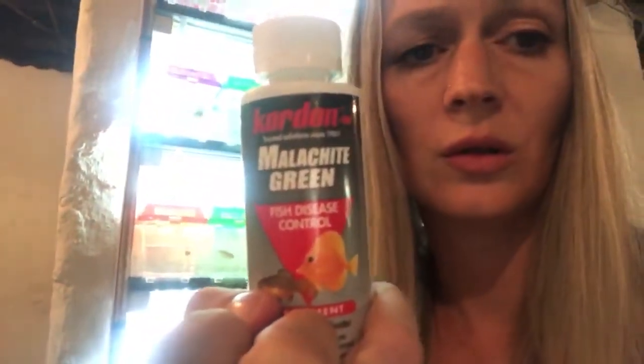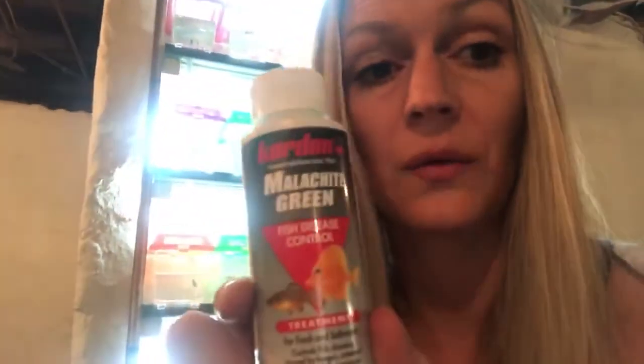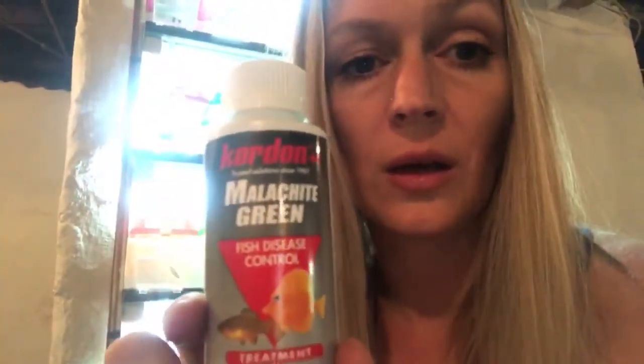But basically, malachite green from Cordon is my go-to. This is what will treat velvet. And one of the biggest things I think to point out with this is absolutely do your research into it. Make sure that you're dosing correctly, because not only will velvet kill your fish, this stuff will kill your fish. If you don't use it correctly and dose your water properly or change your water properly, you will accidentally overdose your fish.